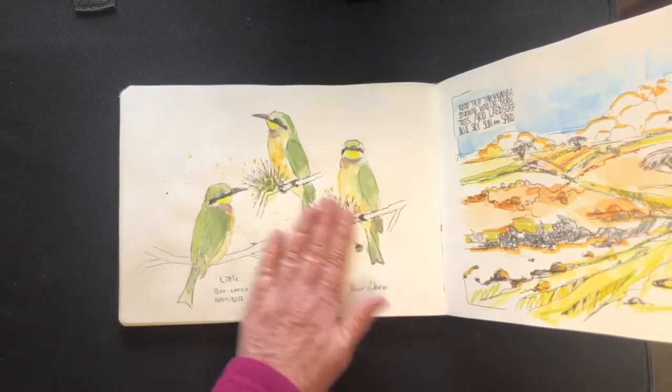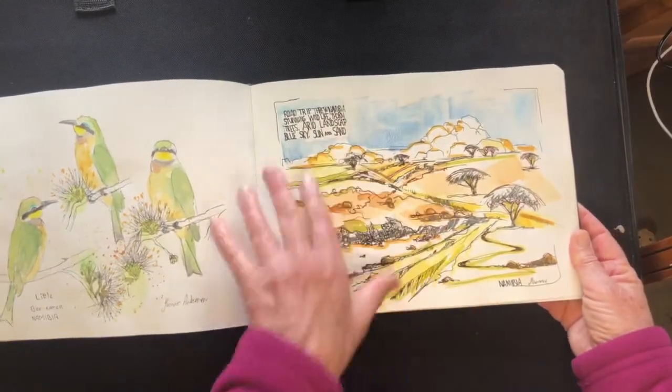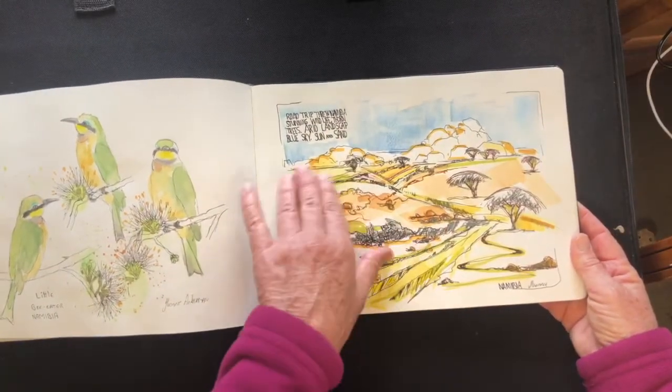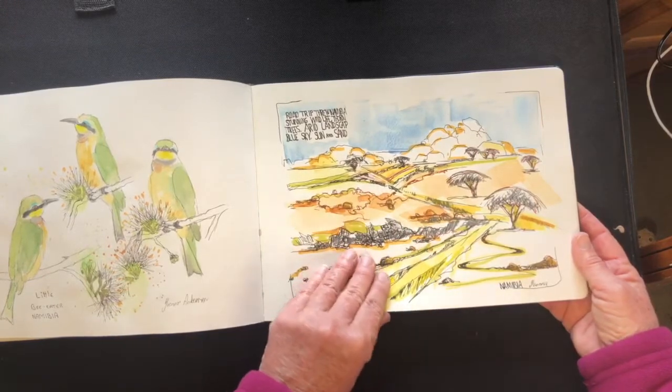So this is again still the Kruger National Park, the little bee-eaters. Bit of an abstract thing also with my pens, a bit of ink. You can see the different colors here in Namibia.